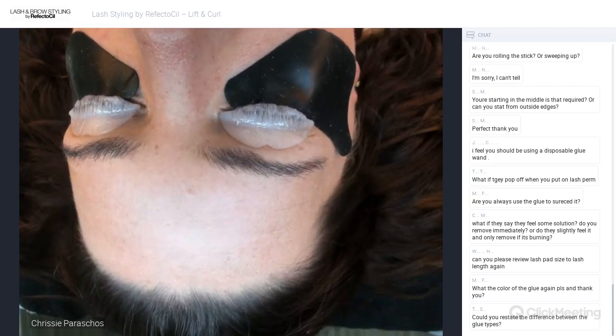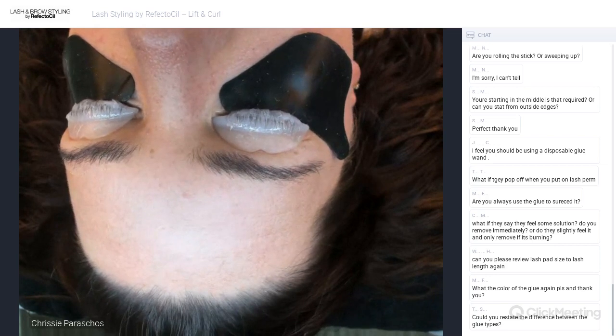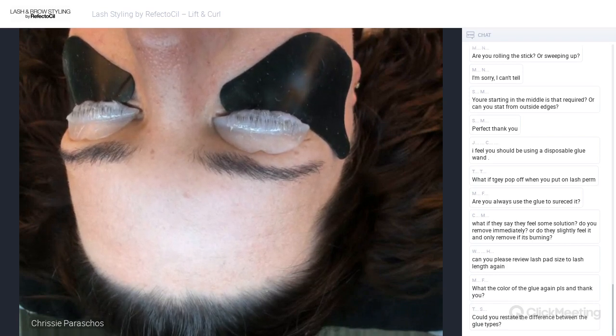If it's intense and they're panicking, some will start to squint their eyes so hard because they're panicking and getting anxiety. You have to work quick and remove the solution. Dry first, take your cotton round and remove it all off, and then do some eye rinses, okay?